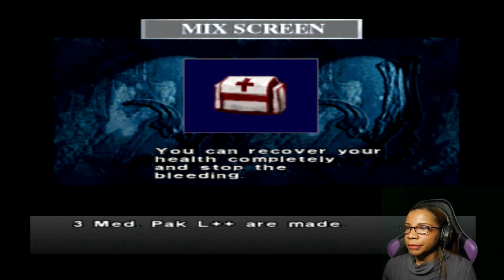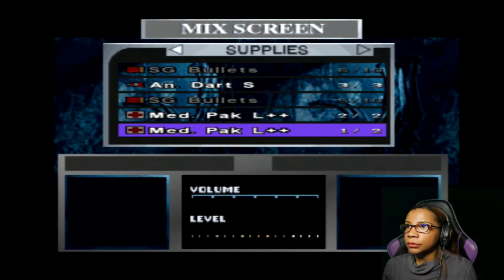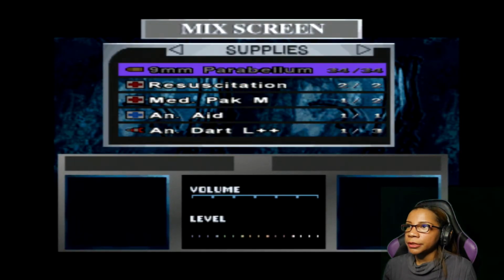So, 3 med pack Ls. Okay, so this is a healing item that can recover your health completely and stop the bleeding. So, we have 3 of those, which is very, very, very nice.